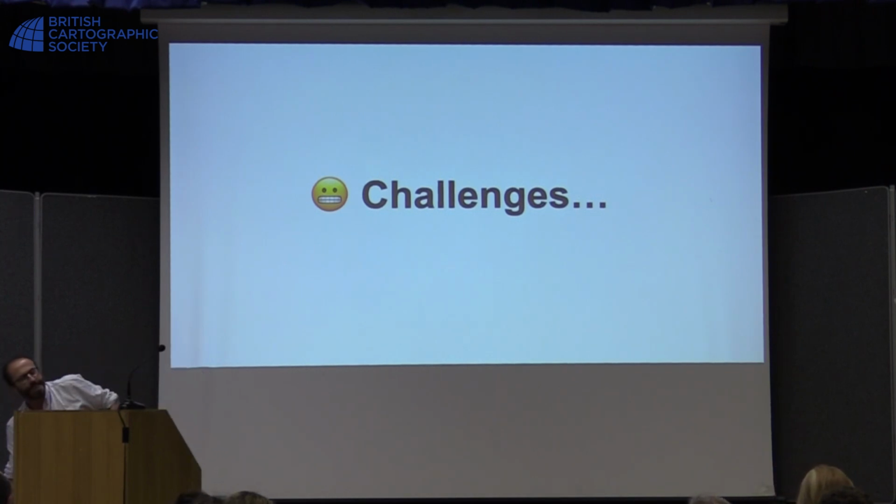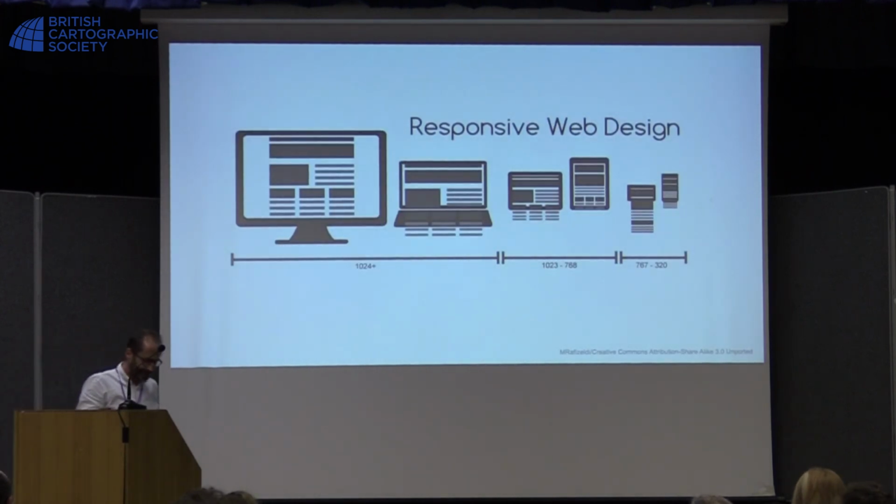One of the challenges with doing cartography in the newsroom, sorry, I'm conscious I keep leaning down and losing half of you. One of the challenges in the newsroom is the challenge of responsive web design. We need to make our maps work on all devices. And in fact, it's kind of more demanding than that. We need to make them work because most of our readers are now reading the news on mobile devices.